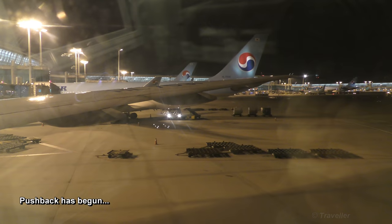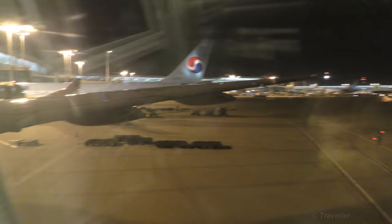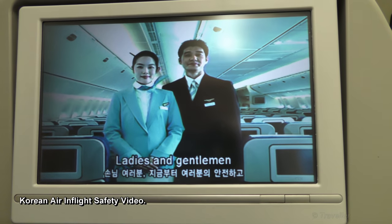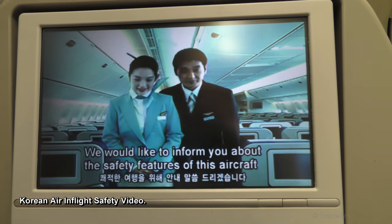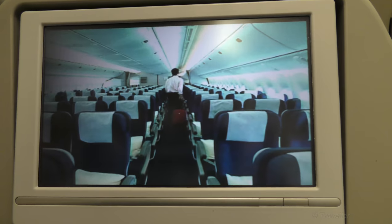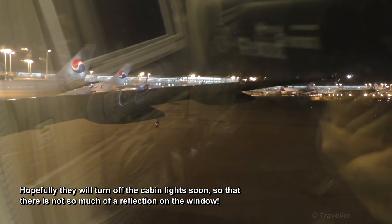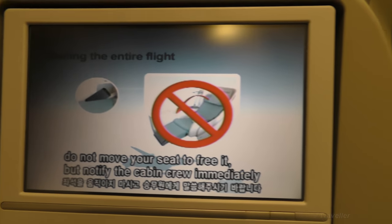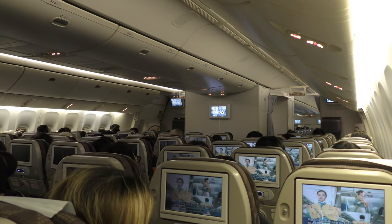And pushback has begun. That was very quick. Here we have the Korean Air safety video. That'll be playing while we push back. I'll watch it with one eye and one eye out the other window. Yeah, the engine starting up. And we're on our way.